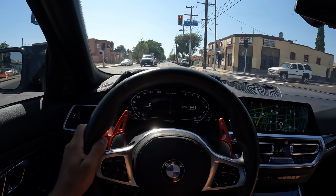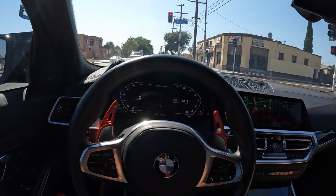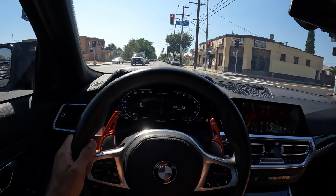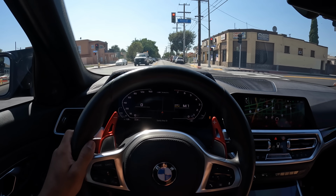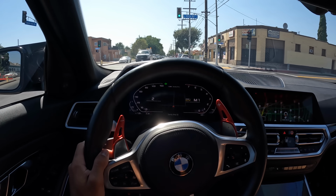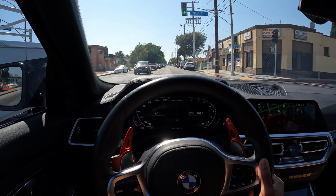And yeah, she's still actually pretty quiet. I thought it would be a little bit louder with the downpipe, but surprisingly it's still pretty quiet. It's probably because it's still on the stock exhaust, so it has all those resonators. But my Valvetronic exhaust will be here in probably 2 weeks, so it'll definitely be loud at that point. So many damn cars.